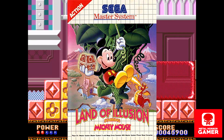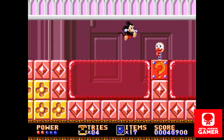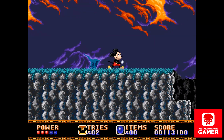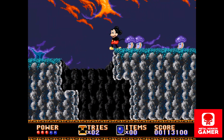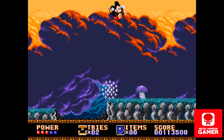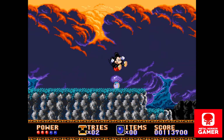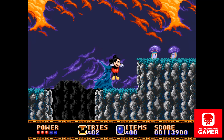This was the first Mickey Mouse game on the Genesis, and it's no wonder why a lot of Genesis fans love this game. It looks great and it plays great. I'm sure for most people, Castle of Illusion was a must-buy for early adopters of the system. I would have loved to own this game when I was a kid. I really enjoyed Castle of Illusion. I don't love it like World of Illusion or Mickey Mania, but it doesn't stop me from enjoying it.